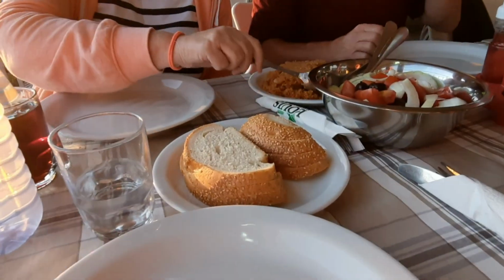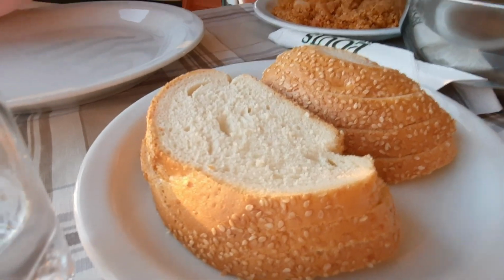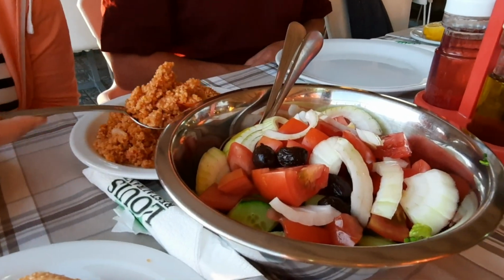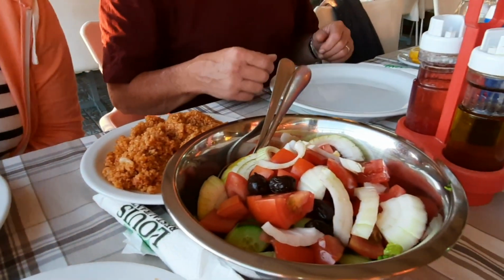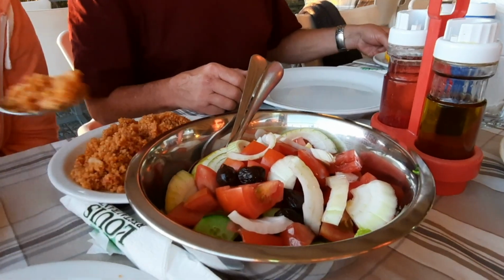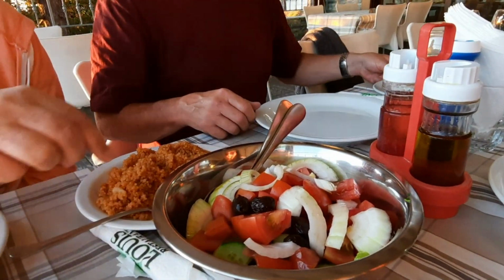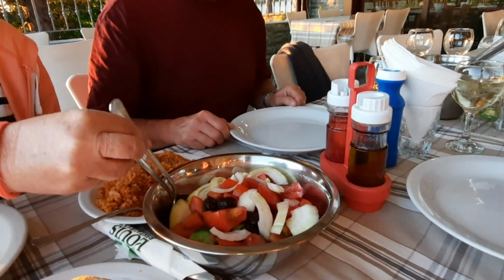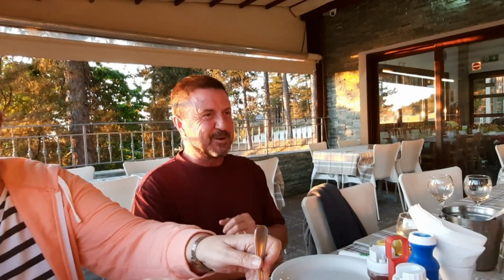What we've got? We've got traditional Cypriot bread. Salada. And baguri. Very good, Polly. There we are. Salad. And some lemons for your armpits later. Why did you eat lemon for your armpits? They did this thing on Cyprus. 1,001 uses for lemons. Oh, okay.